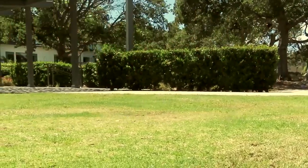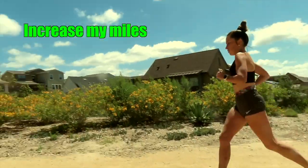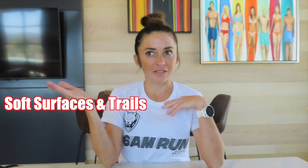If you like running on roads, mix it up. Try not to stay on the roads. I try to do 90% of my runs on soft surfaces, and I've noticed I've been able to increase my miles and not get injured as much. So I hope you enjoyed learning about the pros and cons of soft surfaces and trails versus road running.